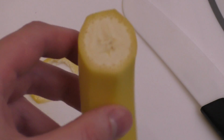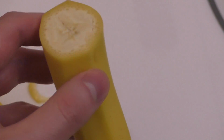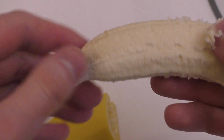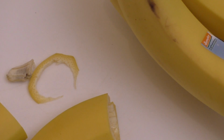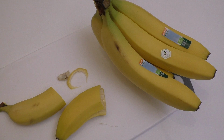Anyway, peeling my banana now. They could last one day or so, a little bit too early to eat them now, but anyway, nothing more to say really.